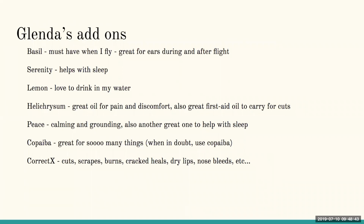I like to have lemon. Lemon is just one of my must-haves also to be able to drink in my water. I think too, a lot of the times when you travel, you might not know the area. You might not be sure, if you're in a hotel room and you're just grabbing some tap water in a pinch, I like to be able to add some lemon water just to know that it's going to be okay.